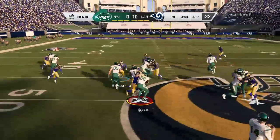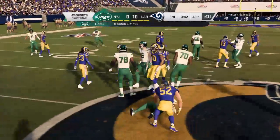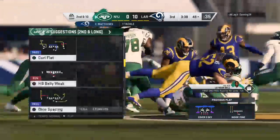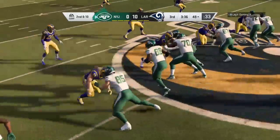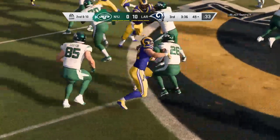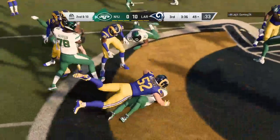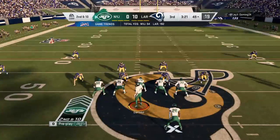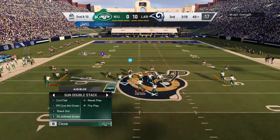They'll try and get the running game going with Bell, and he is swallowed up right at the line of scrimmage. Tackle there by Clay Matthews. As usual, the hallmark of a good run defense, linebackers making plays near the line of scrimmage. Absolutely nowhere to run there. So after the run for no gain, here's 2nd and 10.